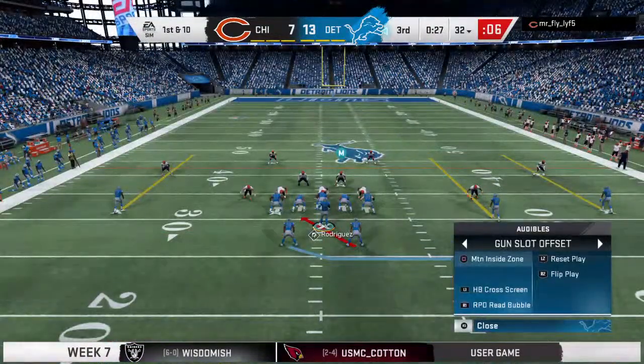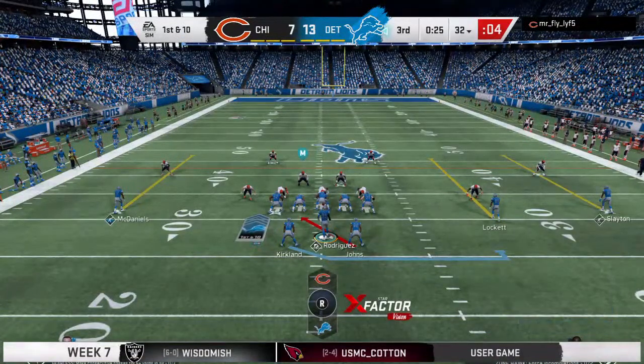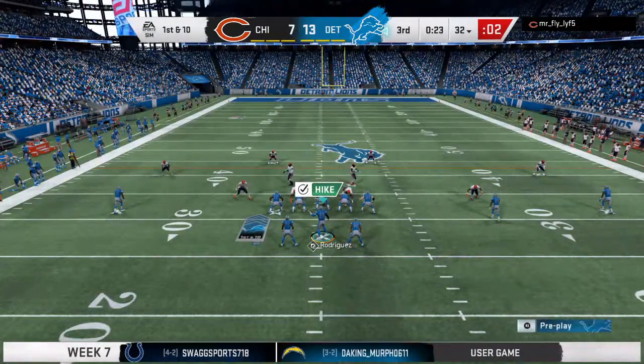From the 32 now, here's first and 10. 218, chopper. Check four, check four.